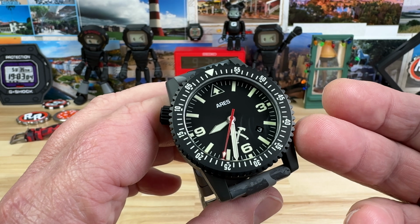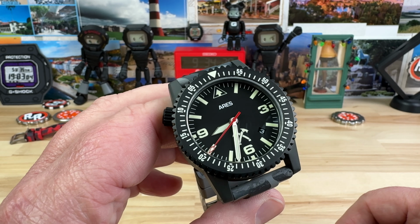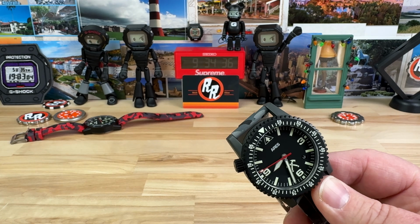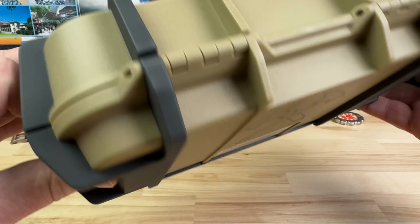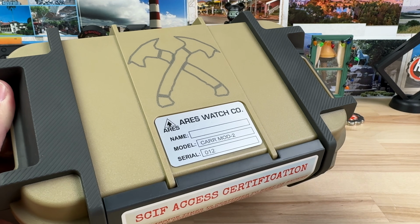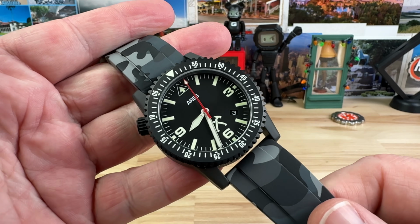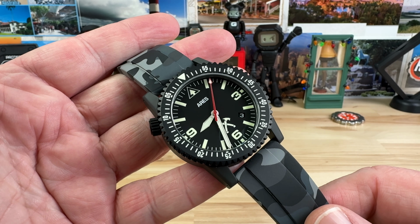This one I actually picked up used from a buddy in my Discord group. He takes very good care of his watches. He gave me an incredible deal on it, and it's the full kit, which is really cool. It comes in this super heavy duty, legit Pelican case, and it's also labeled and everything. So their packaging and their watches, I know maybe we've joked about it, and I know some people have had some bad experiences with them, but all I can say is, dang it, they're actually really cool.